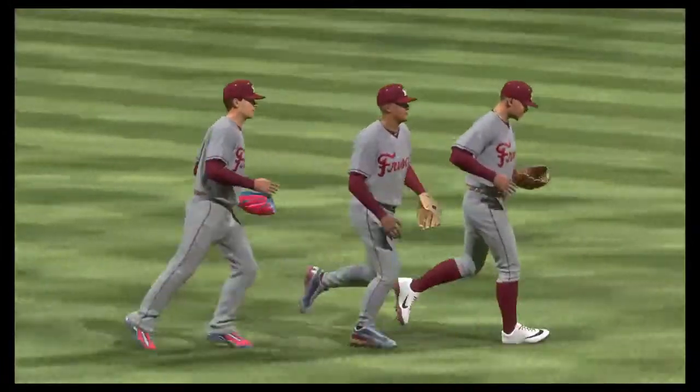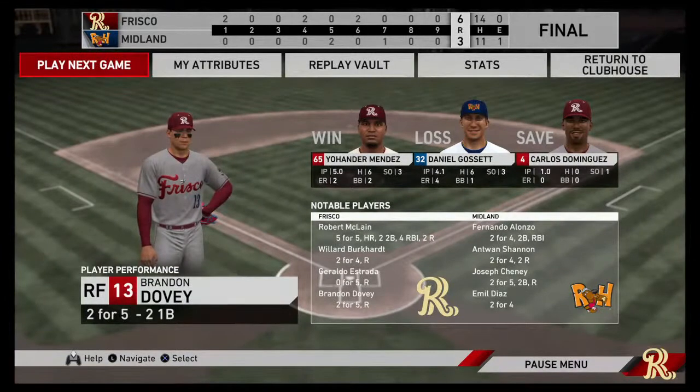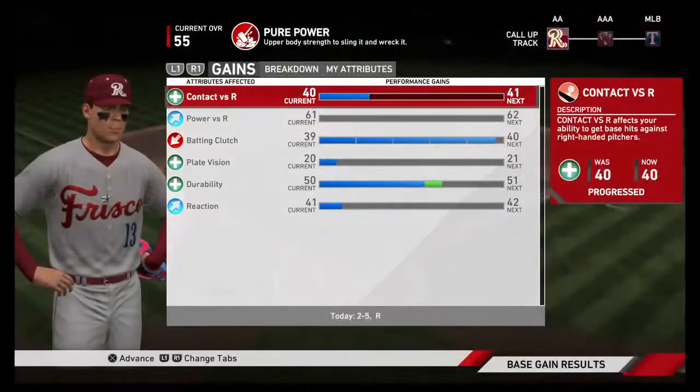And tonight's game comes to an end, 6-3 the final. Frisco jumped out to an early lead in the first and never looked back. Yohander Mendez gets the win on the mound, his first of the year. 6 runs on 14 hits. No errors. They left.